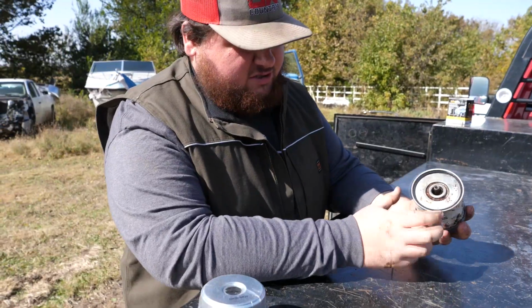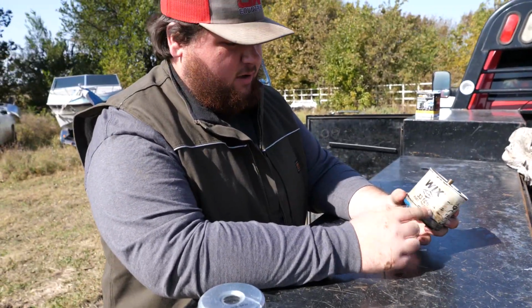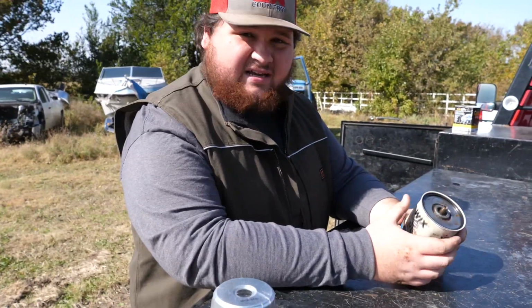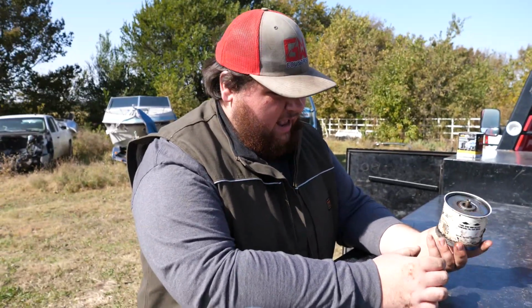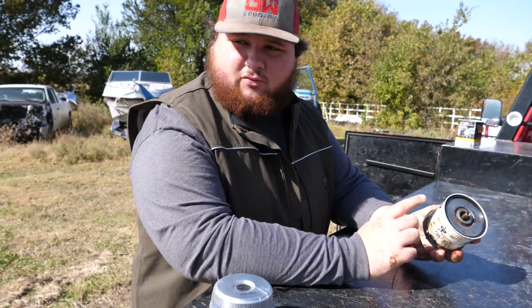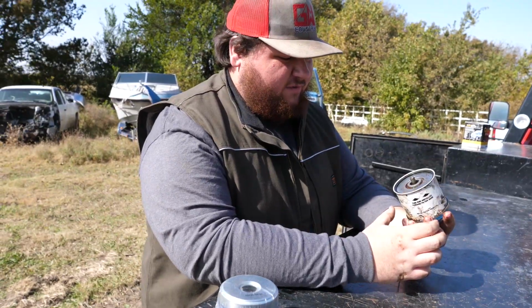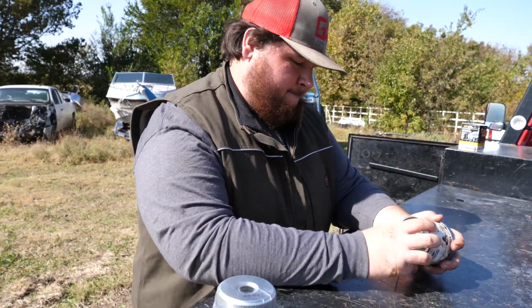The bad thing with this filter is you can see it's full of rust, and they don't even make this part number filter anymore, so this filter is more than 10, 15 years old. And it was so covered in grease that we know this filter's been on the tractor when it was being run, and it had grease caked on it that much. So I don't know if this fuel filter's been changed in a long time.